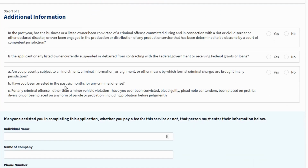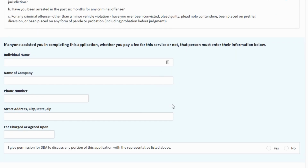All right, we're almost done here. In the past year, has the business or listed owner been convicted of a criminal offense? No. Has the application listed an owner currently suspended or debarred from contracting with the federal government? No. Are you presently subject to an indictment, criminal information, arraignment, or other means by which formal criminal charges might be brought against you? No. This part has to do with if you're paying an attorney or accountant to fill this out for you. If not, don't worry about it.